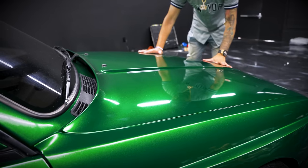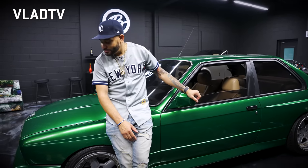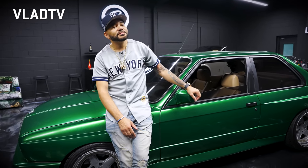Okay, so we're going in a very different direction with this car right here. When I was going to high school, if you had this car right here, you were the man. Absolutely. No one knew about Rolls-Royces or Bentleys or Ferraris. This car right here, if you had this, you were the man in my neighborhood. What is this right here? This is a 1988 E30 M3. This was a car, as you said, when I was in high school and middle school, all the drug dealers had. Exactly. And they were the cars that I always wanted.